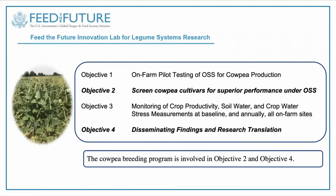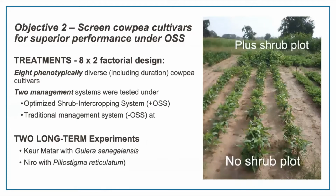So what we're going to talk about, our particular legume project, has these 4 objectives. We're going to talk mainly about objective 2 this year for time purposes. Next year we'll be talking about objective 1 and the others, 1, 3, and 4, for that matter. So today we're going to specifically talk about screening cowpea varieties, looking for those that would be better adapted for this optimized shrub intercropping system. With that, I'll turn it over to Musa, who's been heading up this research in Senegal.